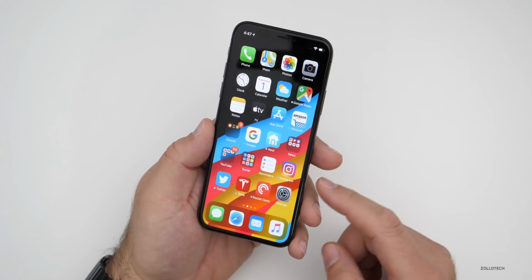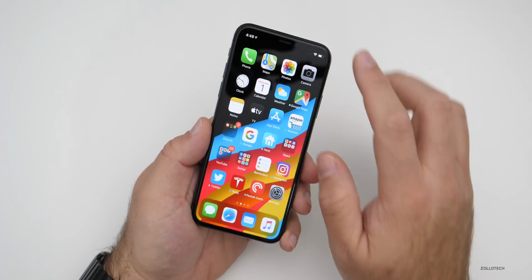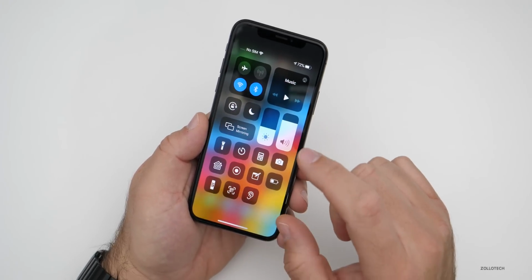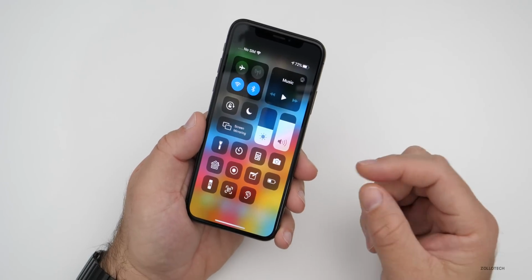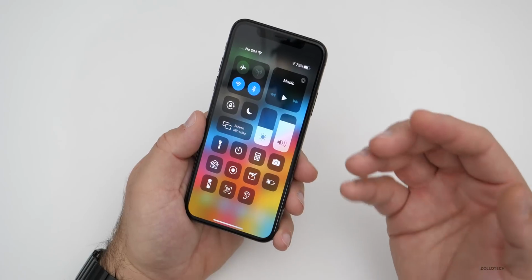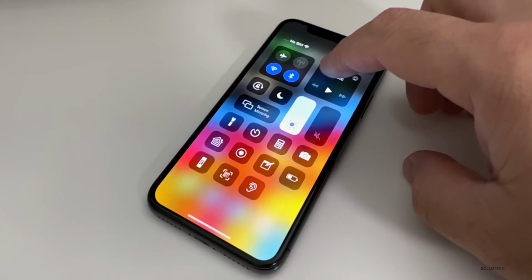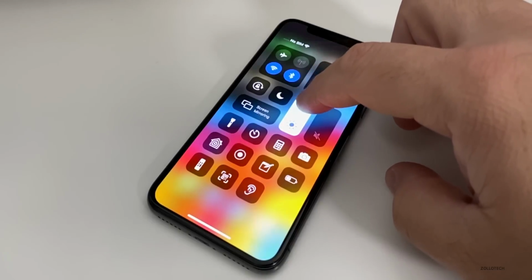I've talked about this at length in separate videos, and I mention it in any phone that has an OLED display, because the iPhone controls brightness on the display by flickering the display faster or slower. The quicker it's flickering, the brighter it seems. So as I turn the display brightness up, it's going to flicker faster. As I turn it down, it's going to flicker slower.